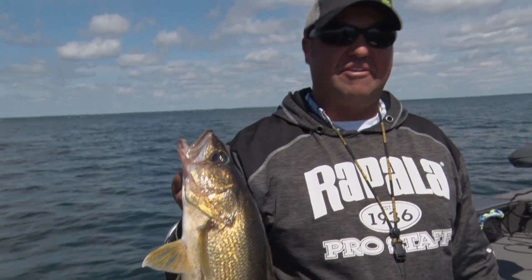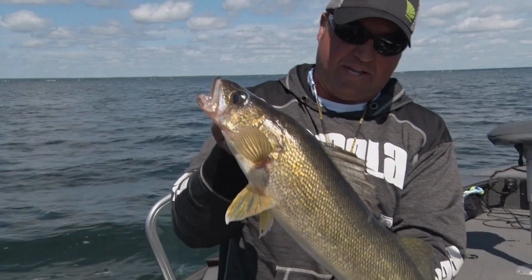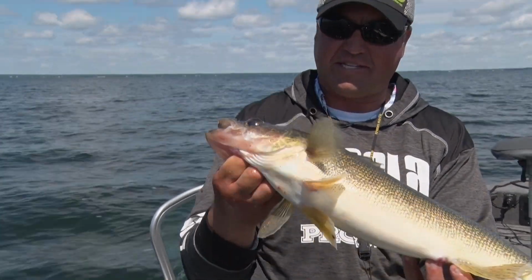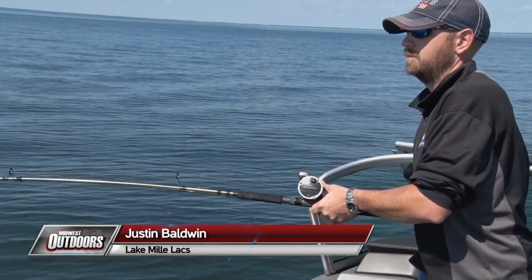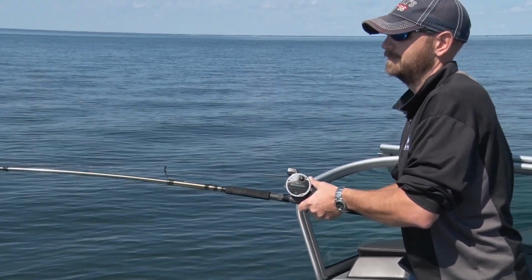And we really haven't been out that long. We haven't worked a real big area. We've just been kind of trolling around right in this area. There's a big pot of fish out in the basin. Now she's tugging. Now it's a big fish. Fish on, fish on.